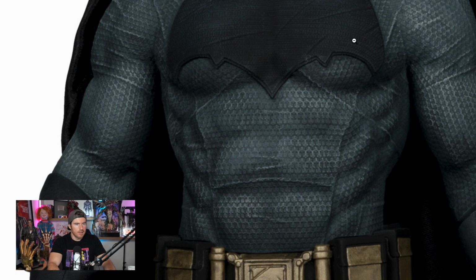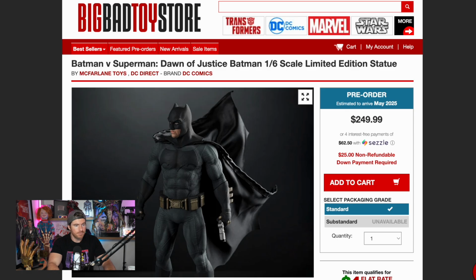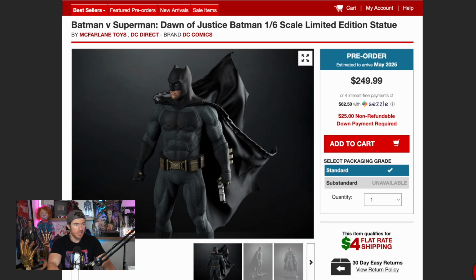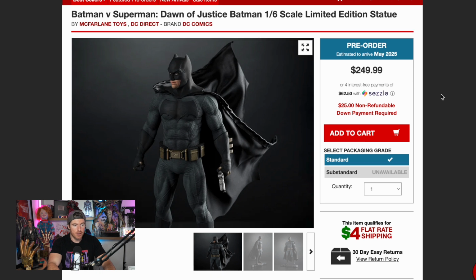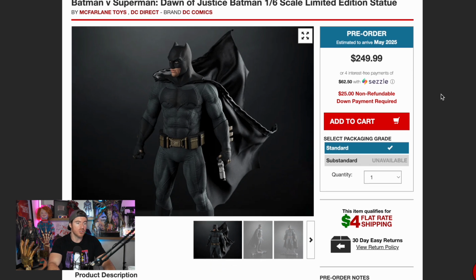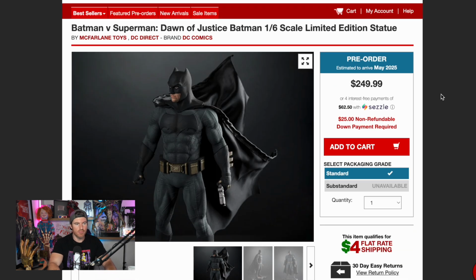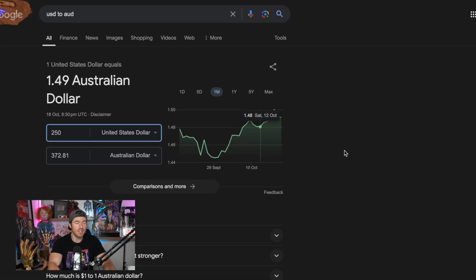So let's cruise on over to Big Bad Toy Store, and this is what I was given a heads up about. So for pre-order, estimated to arrive May 2025, $249.99. And I'm assuming that is not with shipping. I'm just going to say 250 USD. That comes out in Aussie dollars to $372.81.